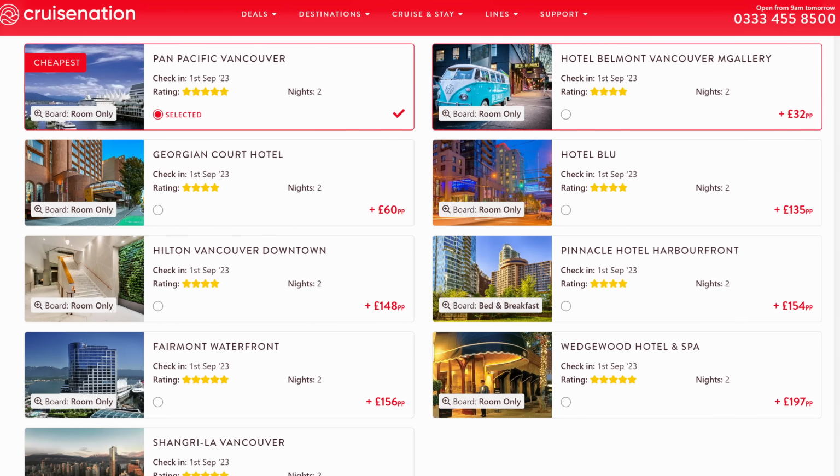And then they give you a choice of hotels as well. So obviously we had 2 nights in Vancouver, 2 nights in Seattle. And I think it was the Vancouver one, we kept the one that was already on there, because it does give you a few to pick from. What it does is it includes one hotel, say in Vancouver, in with that price. And then it gives you 6 or 7 other options that might be £20 per person more. Or a lot more.